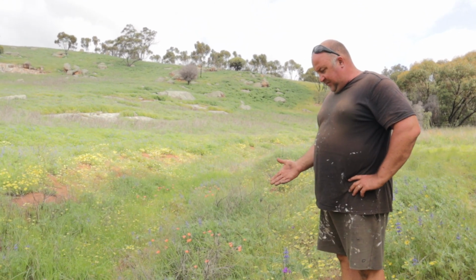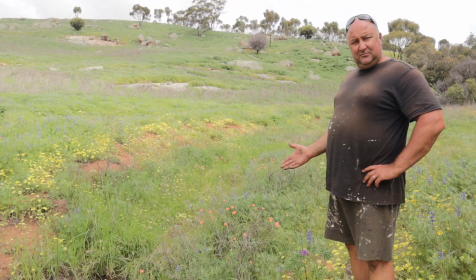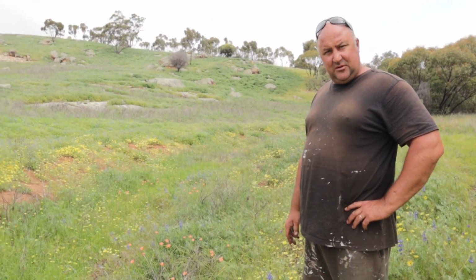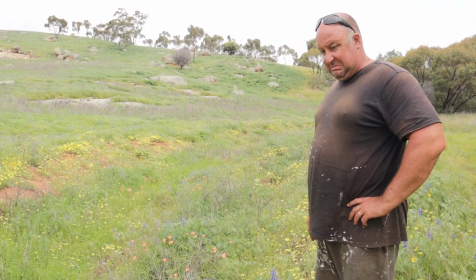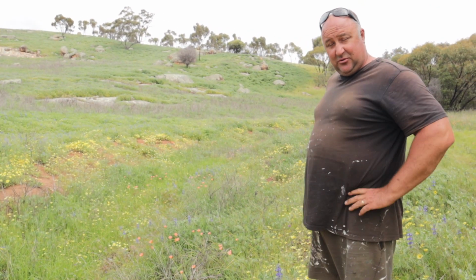And if there's tadpoles in there, that means it must be good enough for frogs to breed in there. So that's a thumbs up, that's for sure.